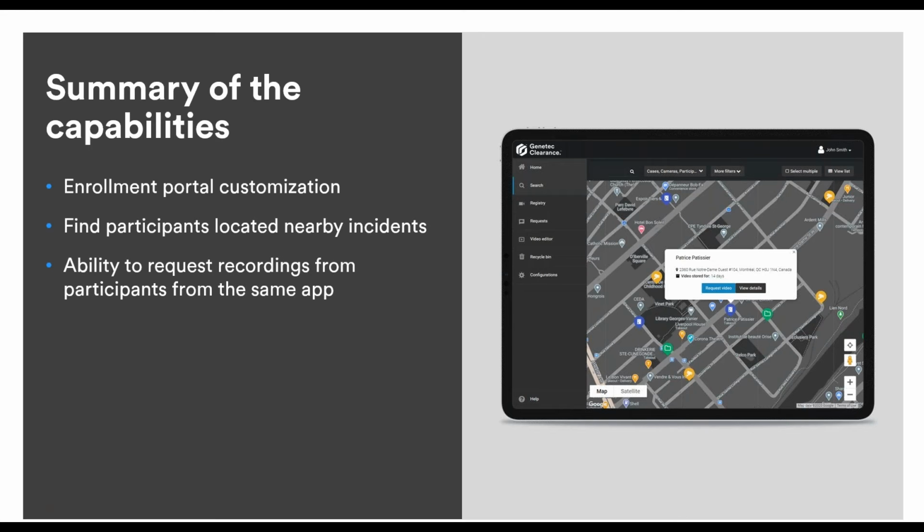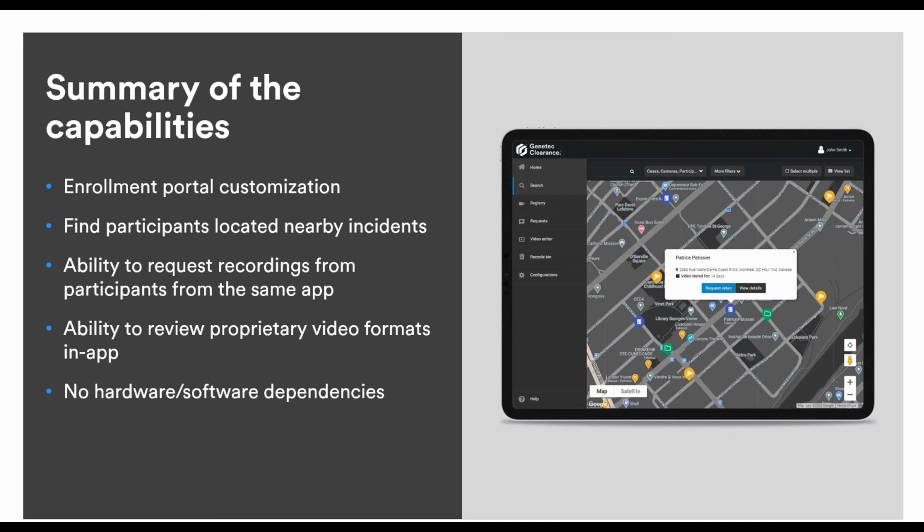Video recordings from participants can be requested directly from the application, so from Clearance, and they can be associated with existing cases that officers are working on. When video is shared by participants, it can be immediately reviewed in-app, and most importantly, there are no hardware or software dependencies for the participants that would want to enroll in one of these camera sharing programs. So it's free to enroll and participate.